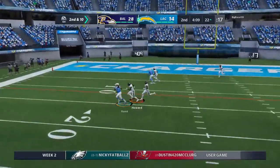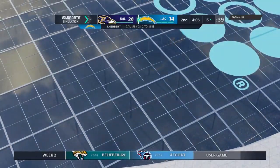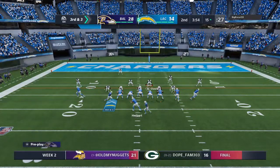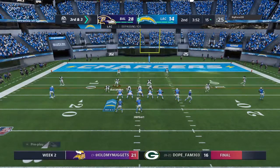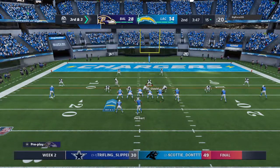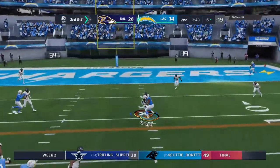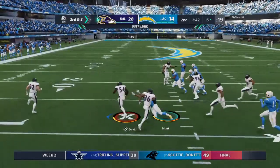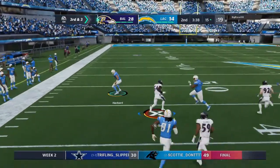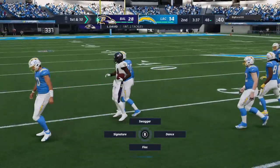On 2nd and 10, the ball back with Herbert. We'll get that complete to Reed. They get 7 out of that, so they're left with a 3rd and 3. That's a gain of 7. Brings up 3rd and 3. Herbert on 3rd down now. He rifles one that's intercepted. Picked up by Levante David. And he'll bring it all the way back just a yard or 2 shy of midfield.